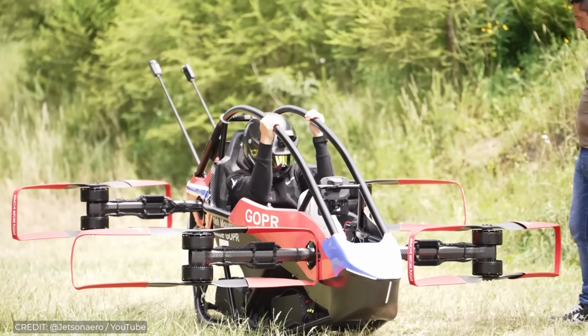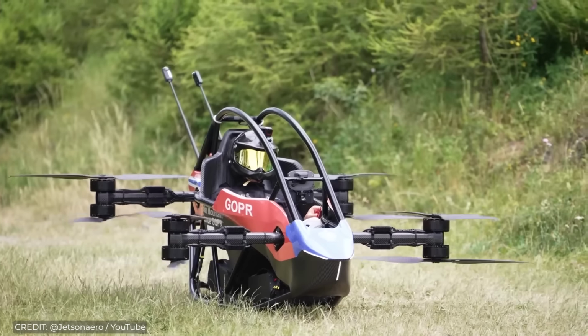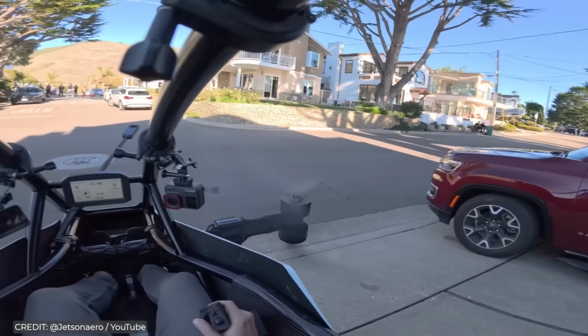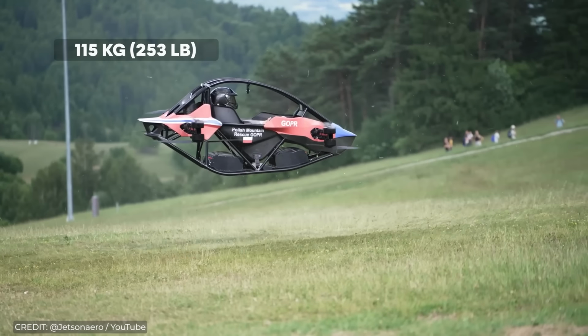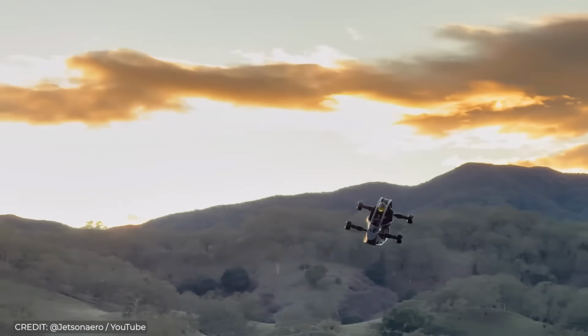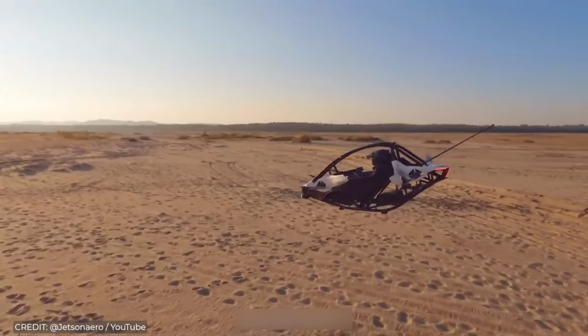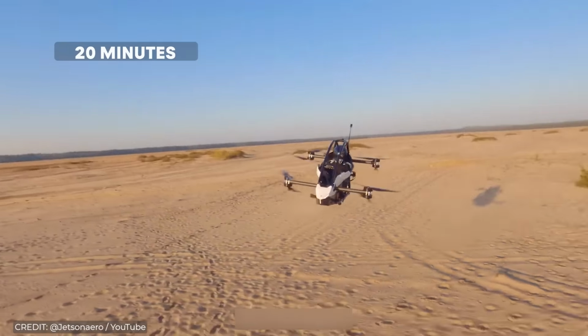The future is here, and it looks like an 8-rotor armchair from Jetson 1 that can lift you into the sky straight from your own backyard. This thing weighs just around 115 kilograms, reaches speeds of up to 102 kilometers per hour, and can stay airborne for around 20 minutes on a single charge.